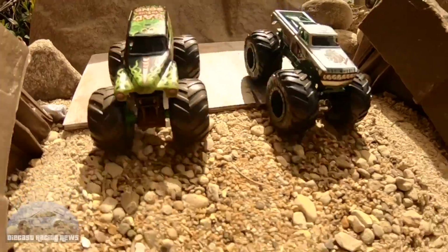And then Flat Rabbit again doing this wicked monster truck tournament. This is going to be huge.